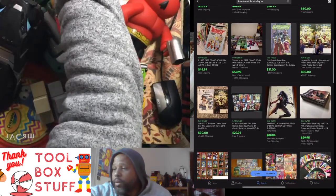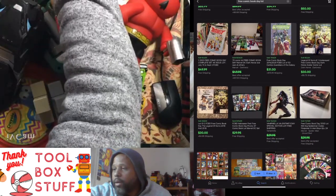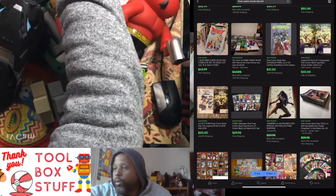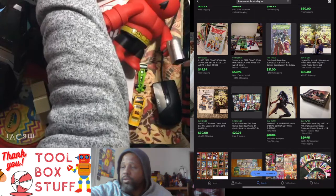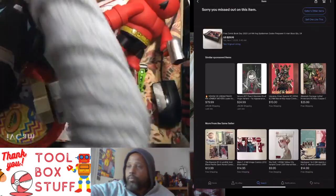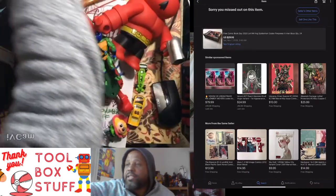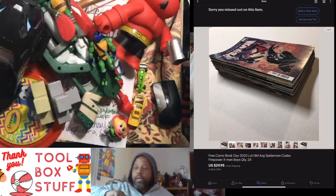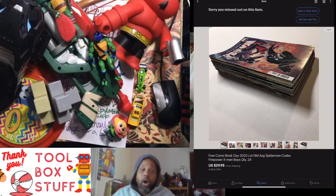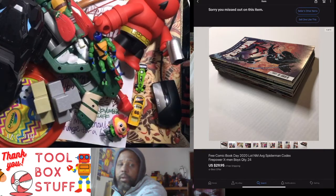All right, Free Comic Book Day 2020 lots. Spider-Man Codex Firepower 24 sold for under $30. When it's a slash in there, this is what I'm looking at. When it's a slash, that means it's sold for under $29. They took an offer. All right.